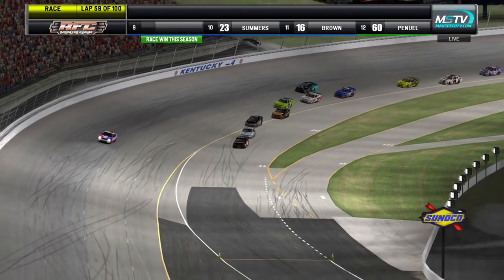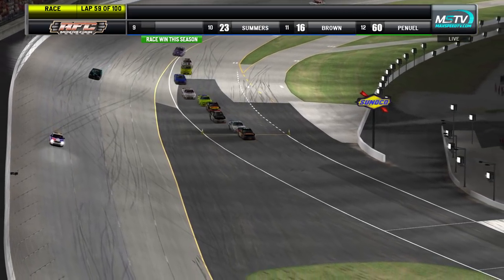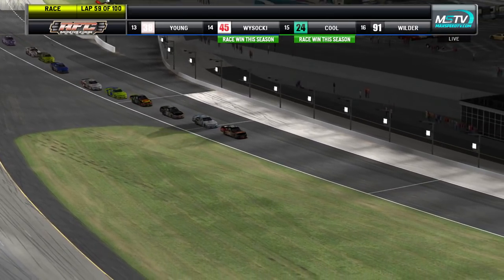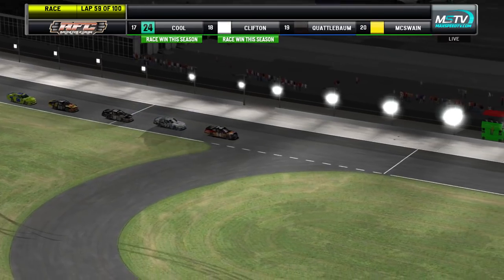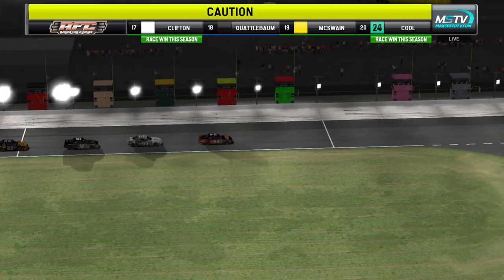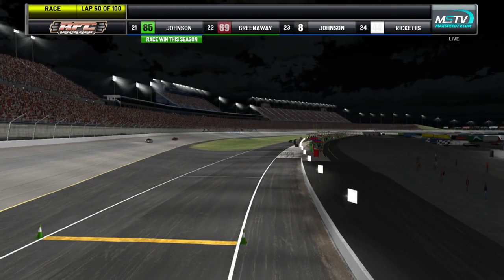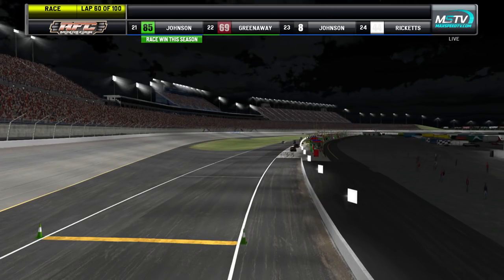All right, so here we go. Pit stops are underway. Looks like the entire field will be coming down. Peyton Johnson, the 85, staying out for now. Getting a lucky dog wave around, whatever you want to call it. Here come our leaders. Everyone on the pit road, the race off of pit road. Who's going to be the first one off?